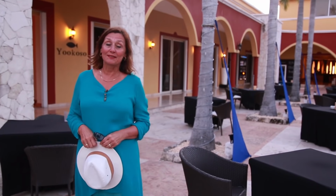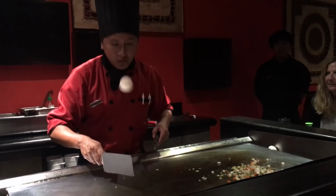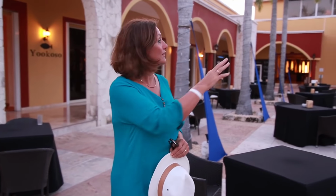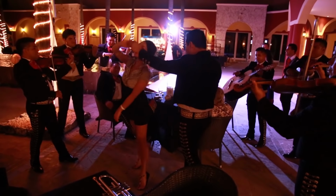Well, the dining experience is great. You've got five restaurants to choose from. You have Dolce Vita, which is over on the pier. Just here you have the Japanese restaurant, which is definitely an experience. You've got to enjoy that one. The chefs are extraordinary. If you move over here, you can actually see we have the entertainment area. All this is lit up at night.